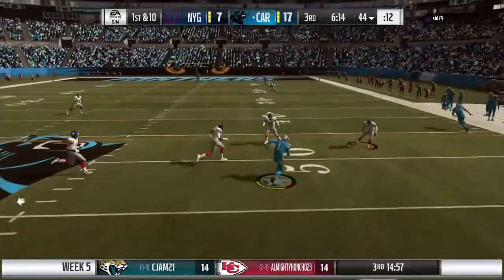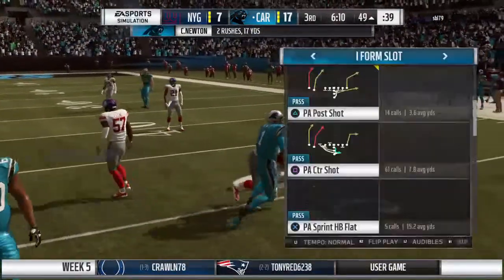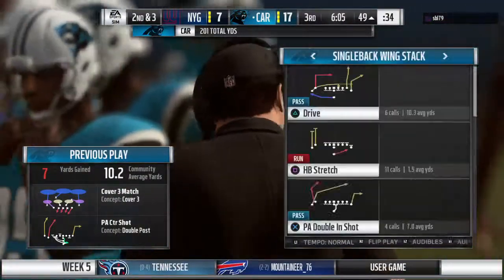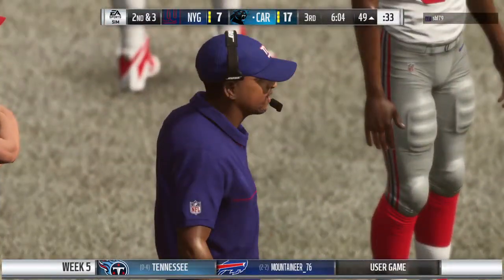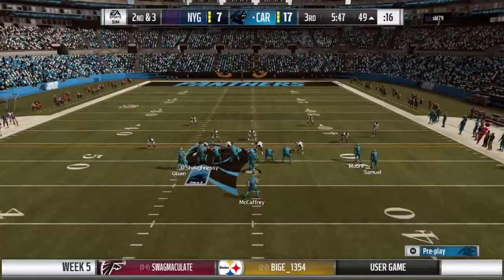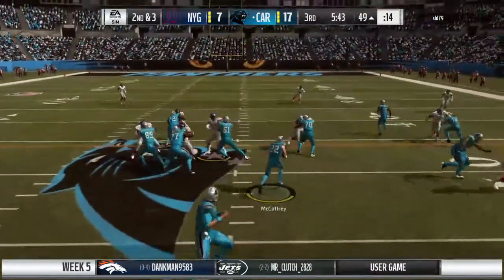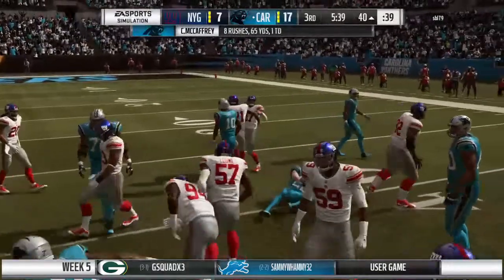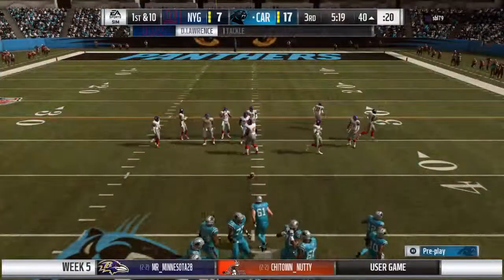Eluding the pressure right. And now running right through it. And he showcases the spin. A pretty good gain before he's taken down. Nice work to get 7 out of that, and it's second down. Newton going to hand it off to McCaffrey. And he'll be brought down, it looks like right at the 40. 9 yards on the pickup there, and it keeps the drive alive.